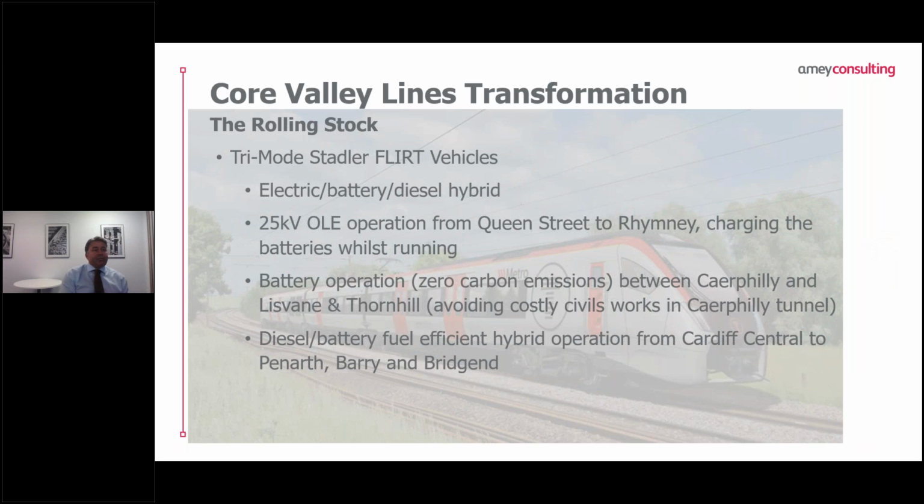So the Flirt is a tri-mode train. It'll run off overhead line, batteries and diesel. It'll be predominantly run off 25,000 volt overhead line equipment. Its primary route will be Rumney to Queen Street, charging batteries whilst it's running. We do have sections of the railway where we won't have OLE. One of the largest sections is Caerphilly to Lisvane and Thornhill Station. This is primarily to avoid doing civils works in Caerphilly Tunnel, as they were going to be quite expensive.